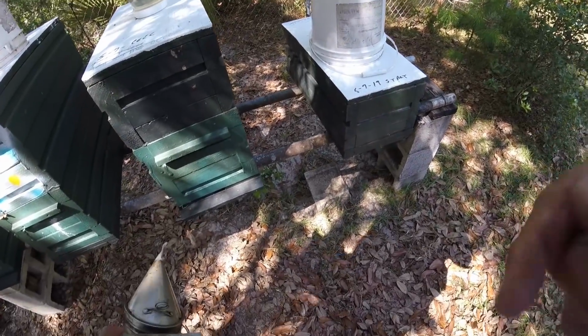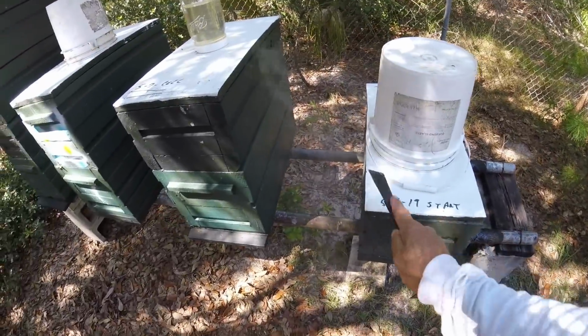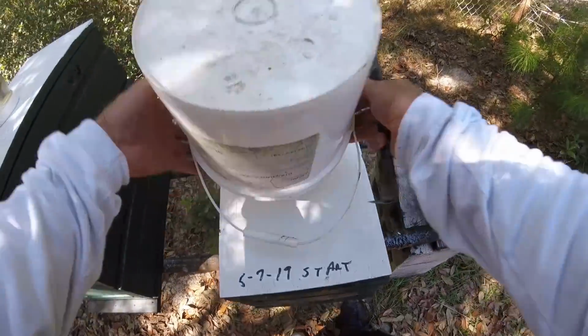Okay guys, over here at this other bee yard, I got here started on 5/7. This is 5/29.